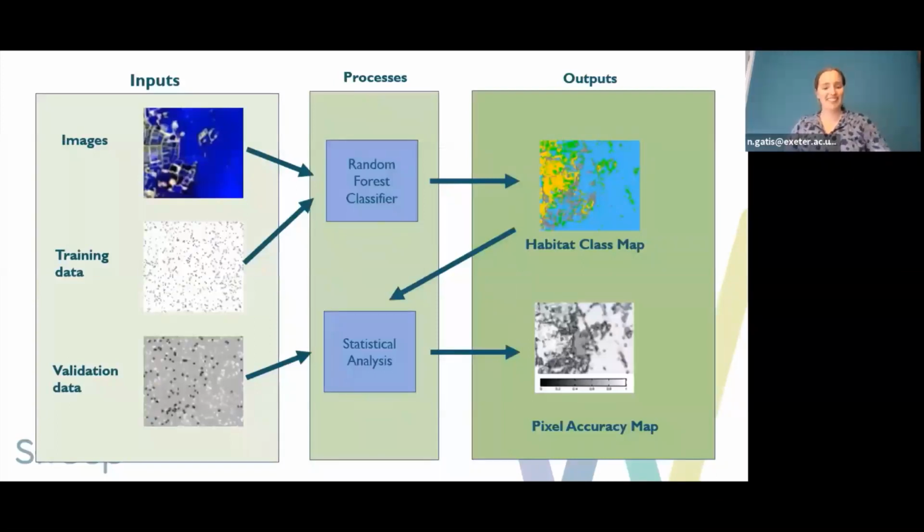If only life was this simple, but this simplified workflow shows that we take satellite images and photo interpreted training data, and we put these into a random forest classifier, and this produces a habitat class map. This is then taken with further photo interpreted validation data, and undergoes statistical analysis to produce a pixel accuracy map. We've got a short list of statistical analyses, but haven't chosen one yet, so I'm not going to talk about this further today.